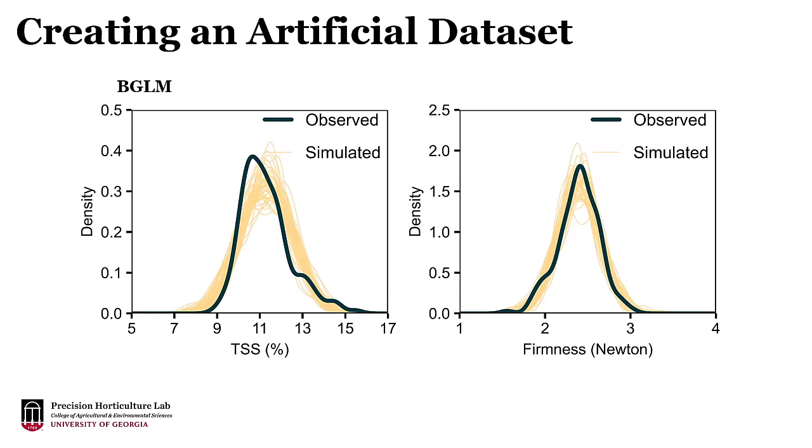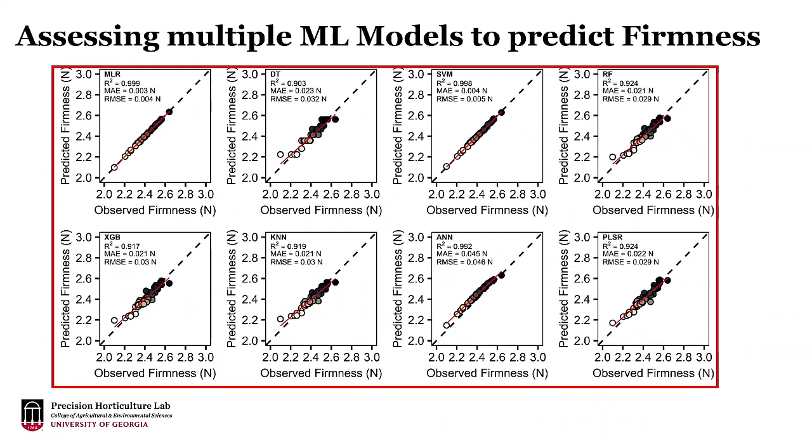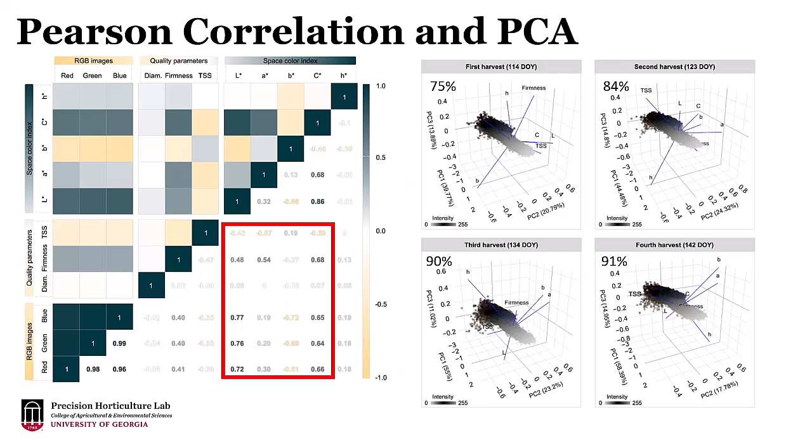So you see here, there's an observed curve. This is our data set for TSS and firmness. And those yellow curves that you see right there are the simulated data sets for creating the AI model. And we found some correlations between the RGB, the cell phone images, and the quality parameters: the diameter, the firmness, the TSS, and also the color index. And for us, what the results were showing was a no-brainer. The greener the fruits were, the firmer they were.